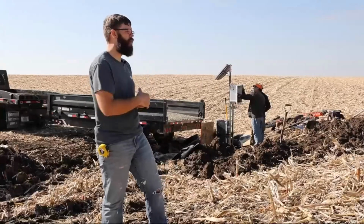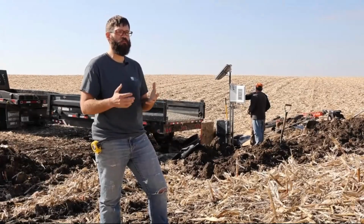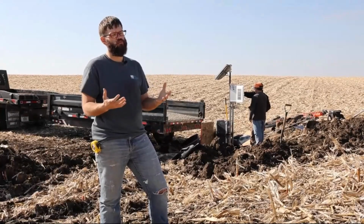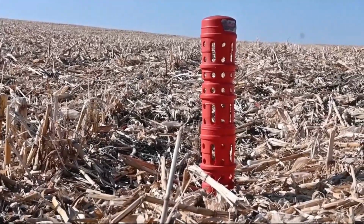Now, the practice that we're installing right here is behind a typical graded terrace. It's a farmable terrace, but these can be installed behind wascobs or behind any other kind of contour terrace structure, or really in any kind of situation where you have a standing tile inlet. These things can be used.